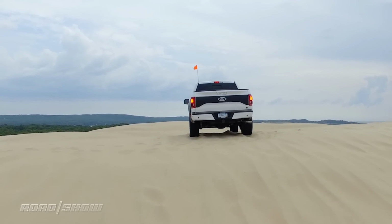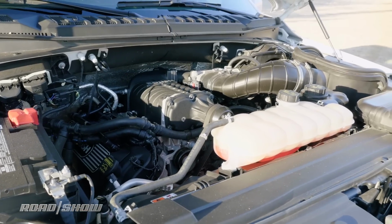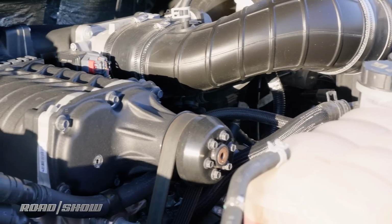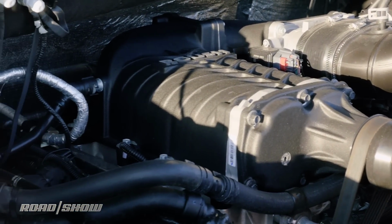Is the Roush F-150 fun off-road? Yes. Is it fun on-road? Also yes. Main reason, the power. It's got a 5-liter V8 engine, and on top of that, Roush has put a supercharger on it, bumping power to 600 horsepower and torque to 557.